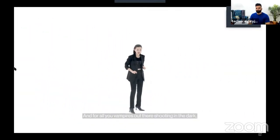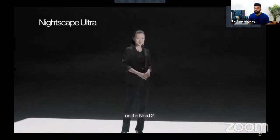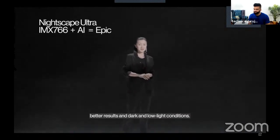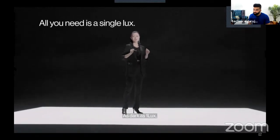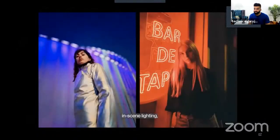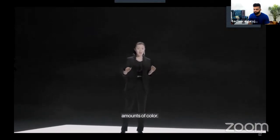And for all you vampires out there shooting in the dark, we've upgraded Nightscape mode to Nightscape Ultra on the Nord 2. This version combines an AI algorithm and the IMX766 sensor for even better results in dark and low light conditions. Just how dark? As dark as 1 lux, which is the equivalent to a single candle's light. You'll also like night portraits, which adjusts blur, in-scene lighting, and uneven skin tones to deliver clearer nighttime portrait shots with scary amounts of color.